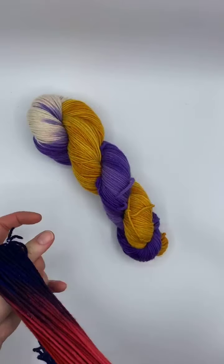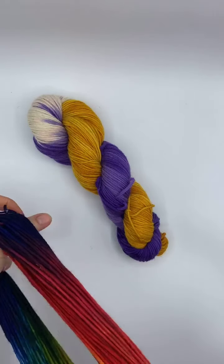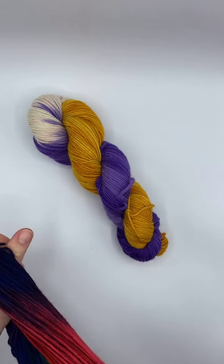Okay, so I'm going to twist this one back up and we're going to move on to complementary. So Kirsten is going to type as fast as she can and tell us about complementary colors.